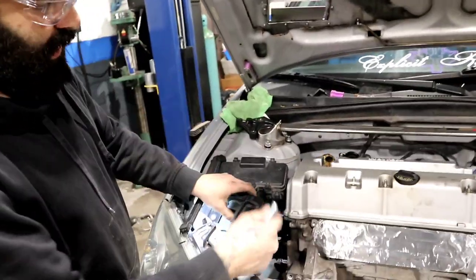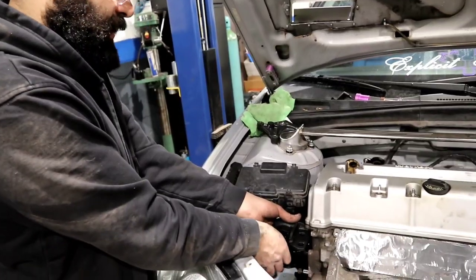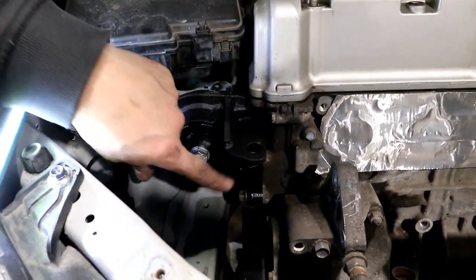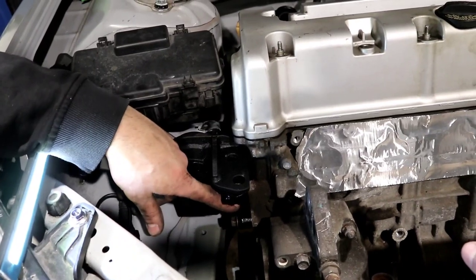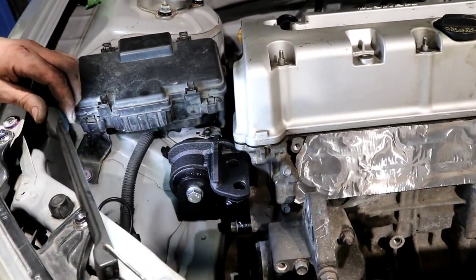So after we cut what we had to cut, we bolted the bolts, raised the subframe and the motor. We came here to the front and we are looking at this mount here. We have a few different options and mounts. We're gonna see which one is gonna fit best, but as of right now, this one that we have is a K20 A3 mount.